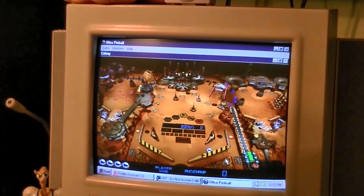Such a good game. I just always loved playing pinball on the computer because it's a simple game but fun at the same time, especially when done like this.